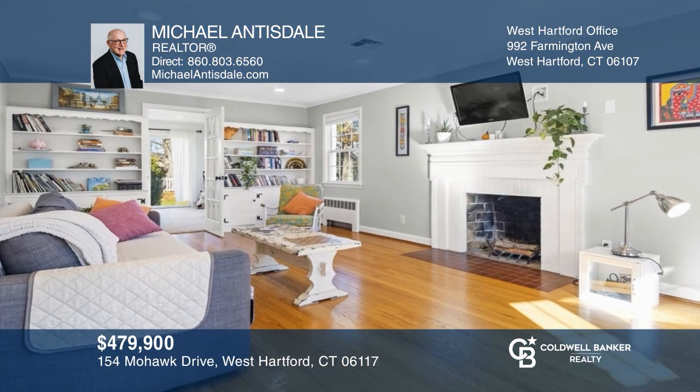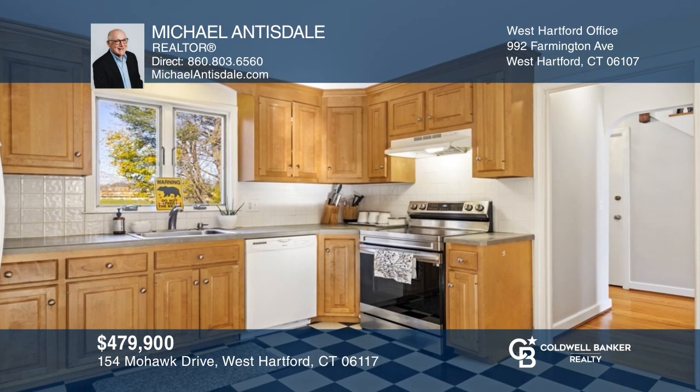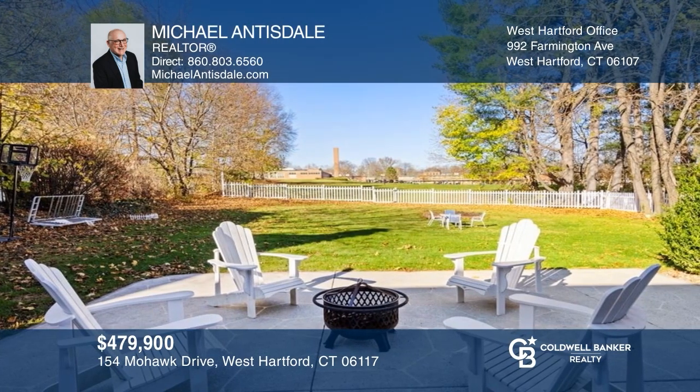Welcome to this bright and spacious colonial in a great location with 3 bedrooms, 2.5 baths, a family room, and a lovely patio. Schedule a time to tour your new home today by calling Michael Annisdale.